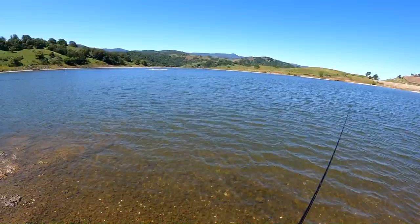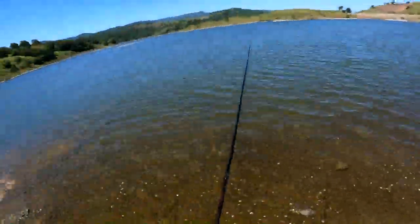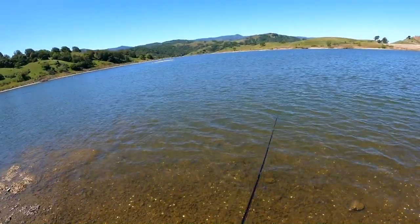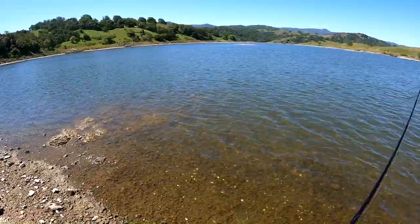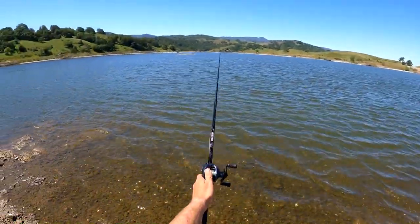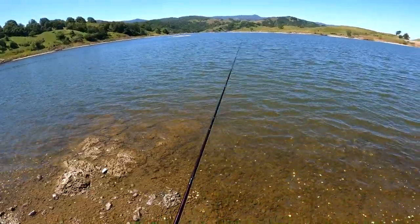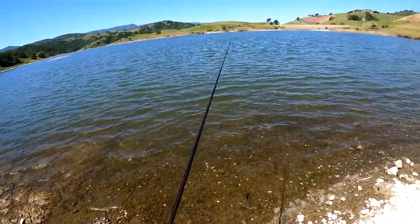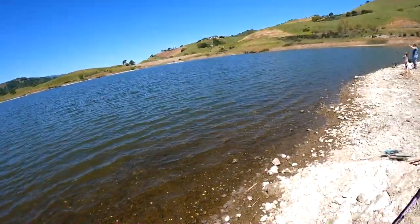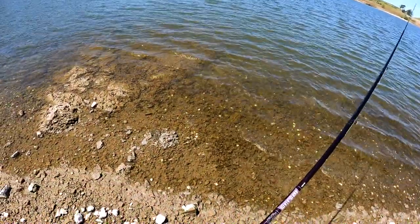Yeah. Wind is against us today. Standing on that rock, and I think we're casting a little more left than we are casting right now. One more time with the jig, and then we'll switch over to the drop shot. Stupid backlash.